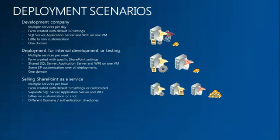Scenario 3, which is really, really interesting, that would be somebody who would actually sell SharePoint as a service to external customers. In that scenario, we would deploy a 3-tier environment. Really interesting here is that we need to now deal with different domains, and we need to find a way how we can actually make the authentication work for that client. And in that scenario, you can either put a lot of customization in there or none, depending how much you already have and how much you want to pay.